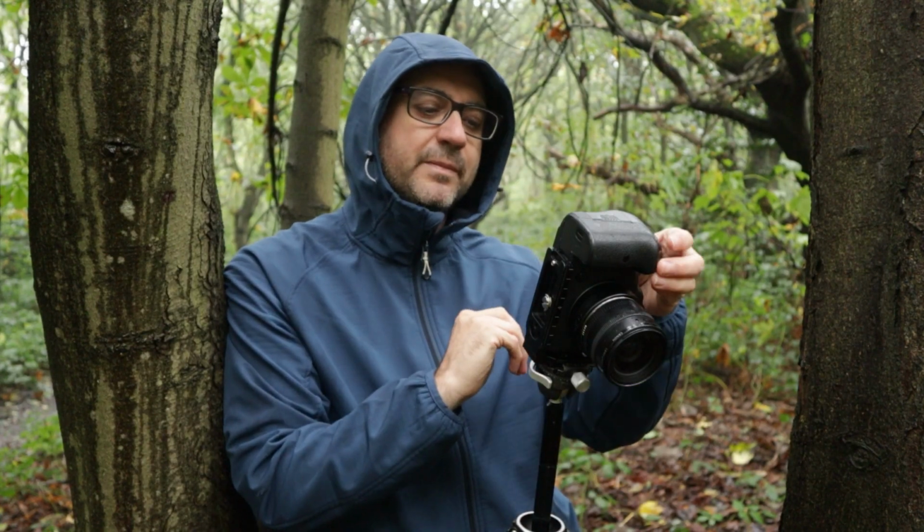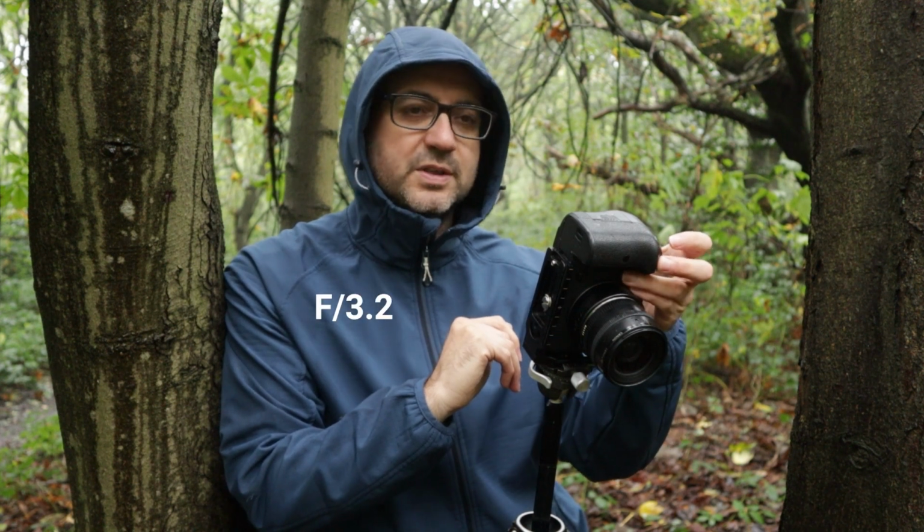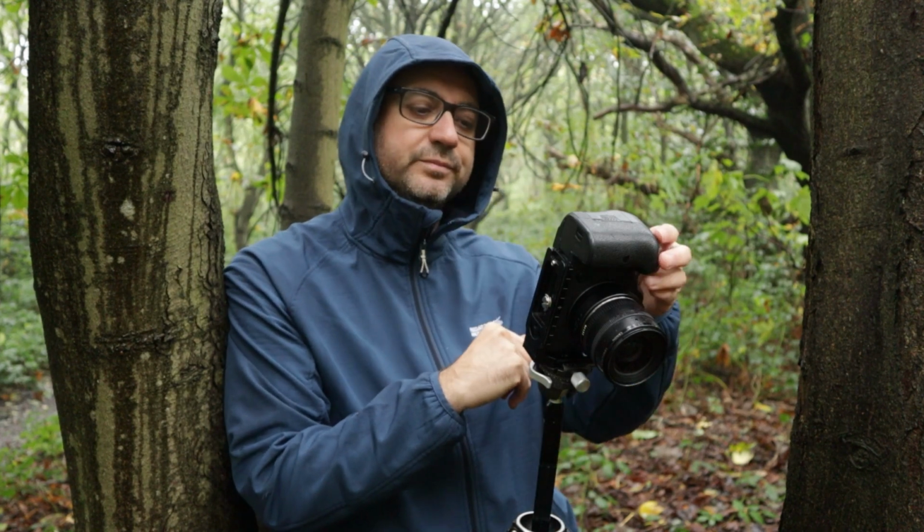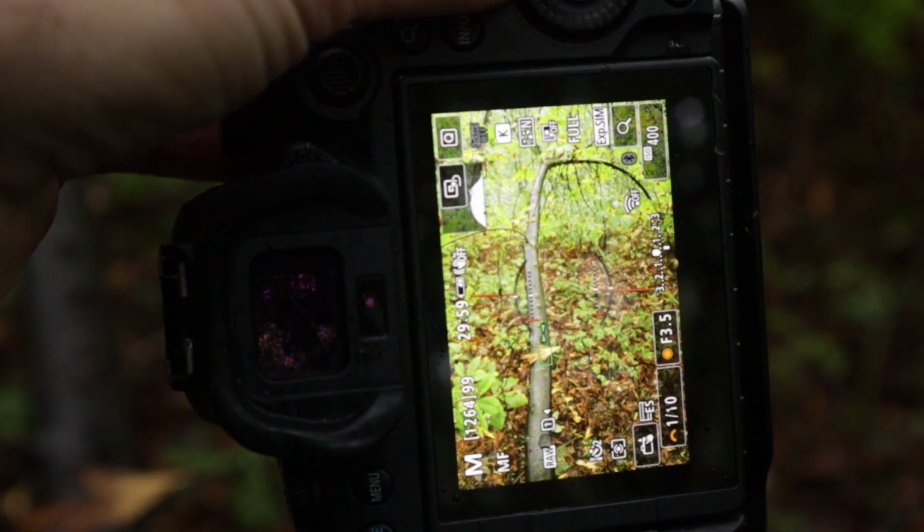And on top of that, what I'm doing is I'm using a wider aperture. I don't want this whole scene in focus. In fact, I don't even think I want this whole branch in focus. That is not how I see it. So at the moment I'm on f3.2.